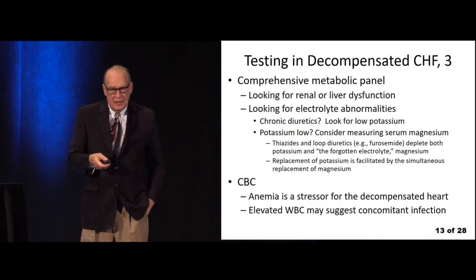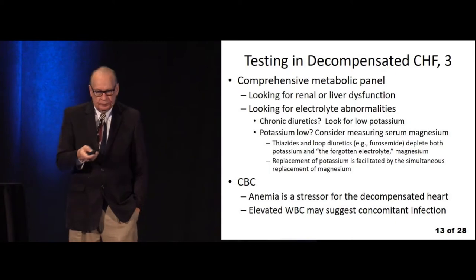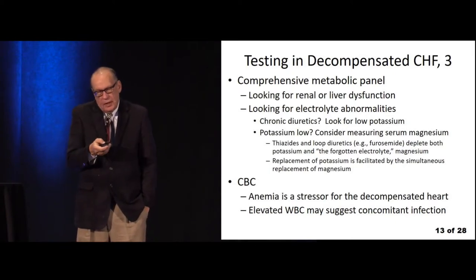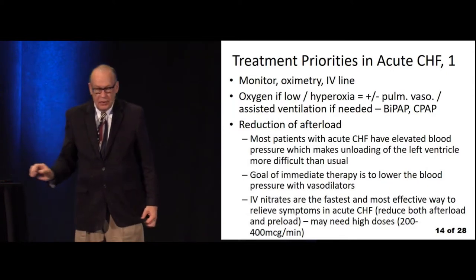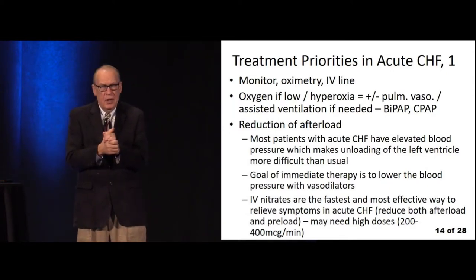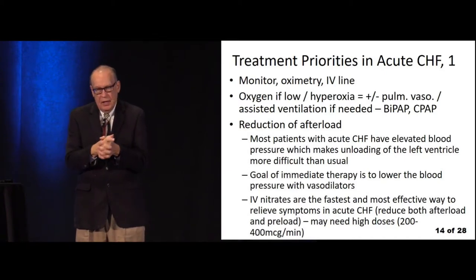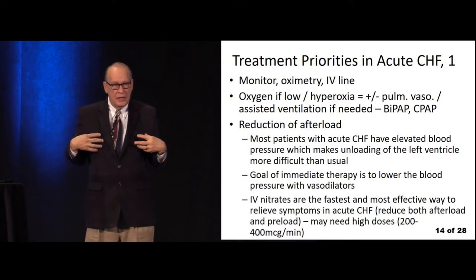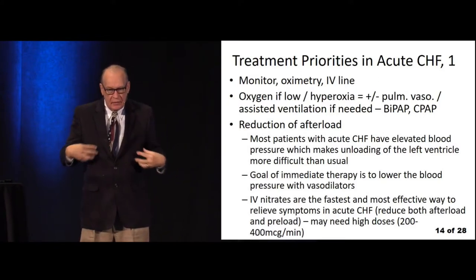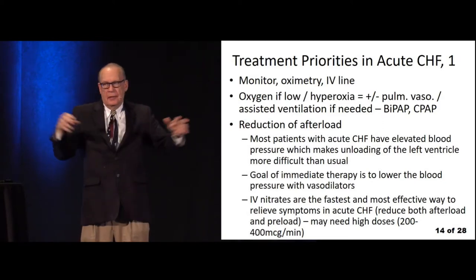I mentioned why the anemia would be a stressor as well. And if your white count's elevated, it may be indicating that you've got a pneumonia, but it could also be because one of the manifestations of high adrenaline is a bump in your white count. So we're going to put a monitor on them. Hopefully it's one of these wireless monitors, so that you can just have the leads on a little belt pack and that's it, so that they're not connected to everything.